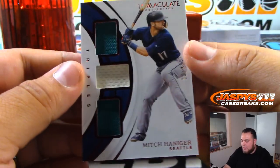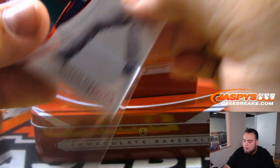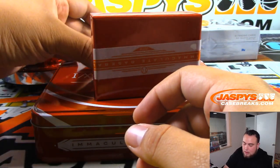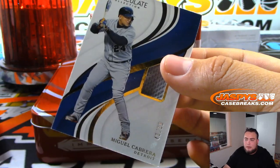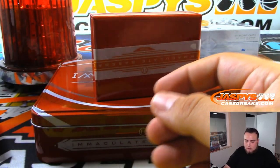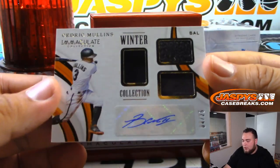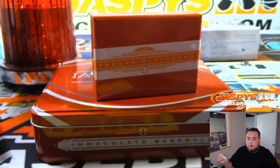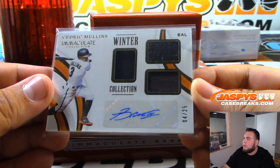All right, we got another one for Seattle, Mitch Haniger to 25, 6 out of 25, triple relic. There you go, Bruce, back to back. We got Miguel Cabrera for Detroit to 99. Kurt with that one. And we have a triple relic, Cedric Mullins, 4 of 25 for Baltimore. That's Trade Mojo, Steve Crabtree. Winter Collection.